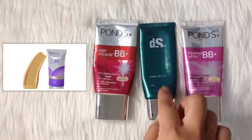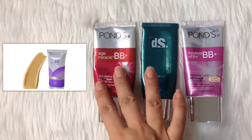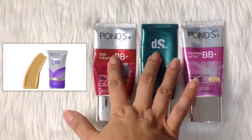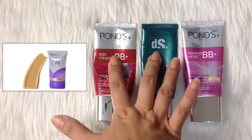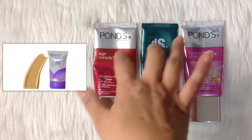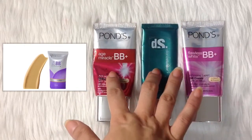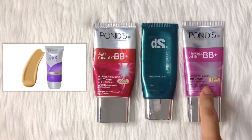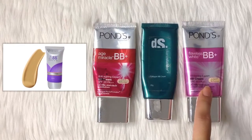And then this Diana Stalder Collagen BB Cream. I think I tried these both at the same time, more or less, because they were both in my project pan in the same year. I think that was way back in 2018. And then the Pond's Flawless White BB Cream, this one is in my Drop 20 in 2020.